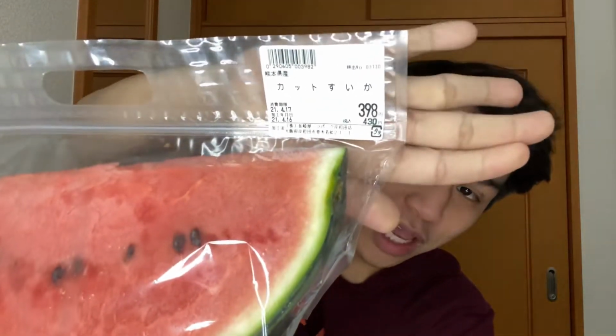And for this one slice of watermelon, I actually paid 430 yen for it. So it's like, wow, 430 yen. So if we try to divide it by 2, it's around 215 pesos. But yeah, that's not really the exact amount, but if you try to compare, 215, you can buy maybe more than this one. So that's how expensive different kinds of fruit are here in Japan.